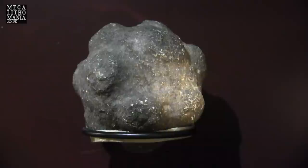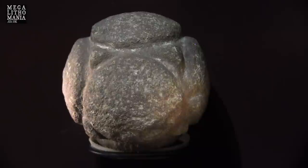It's quite a small one compared to some of the others. I mean, the one below it is much, much larger. It's almost even bigger than a tennis ball. So it's quite remarkable that it's here, but this is unique.